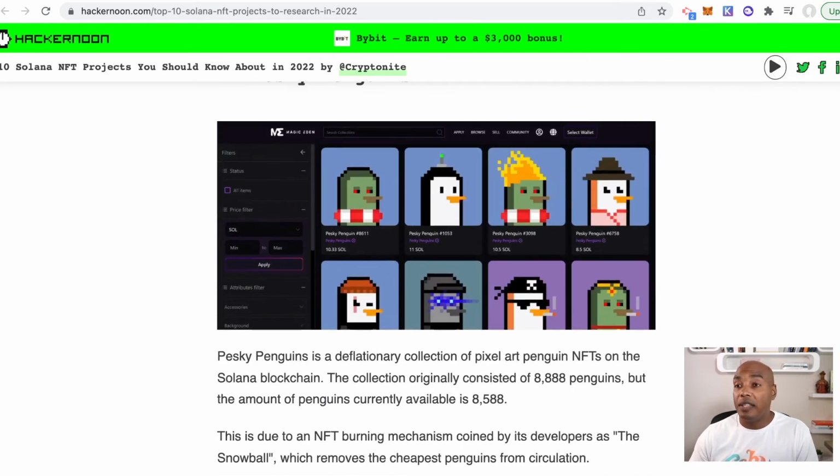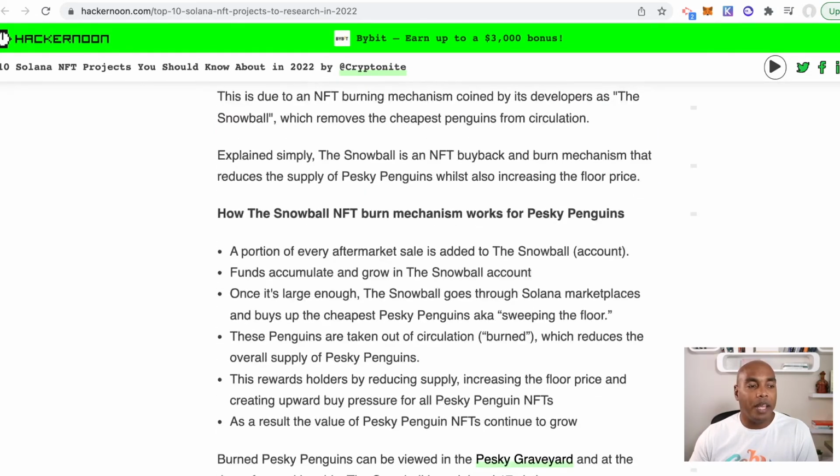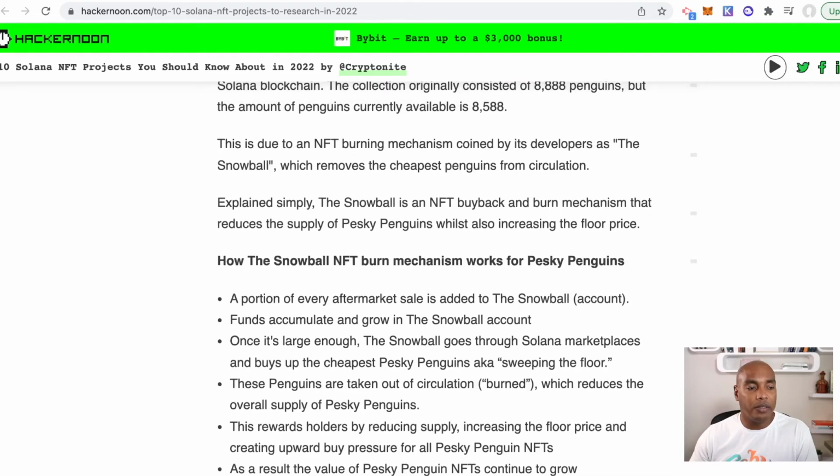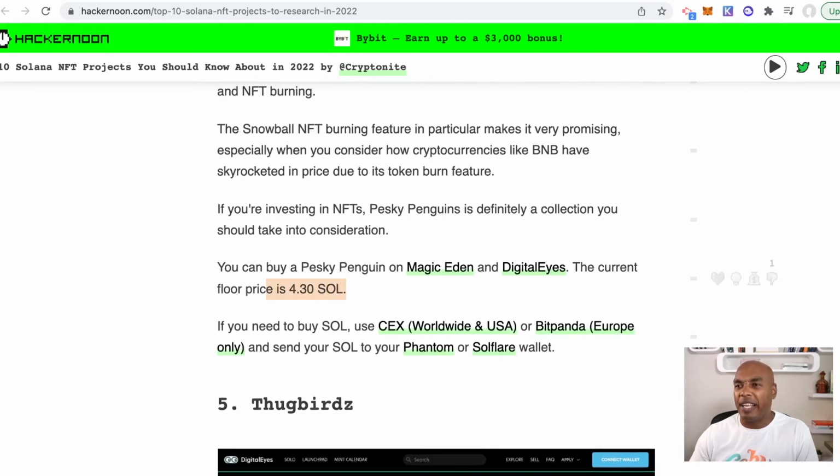Pesky Penguins, I own 2 or 3 Pesky Penguins. They weren't so bad in terms of price. So I did stake a couple of Pesky Penguins. See, they're around 4 SOL, so like $800 a piece. So I bought 3 of those Pesky Penguins.